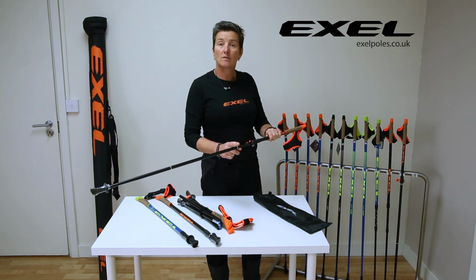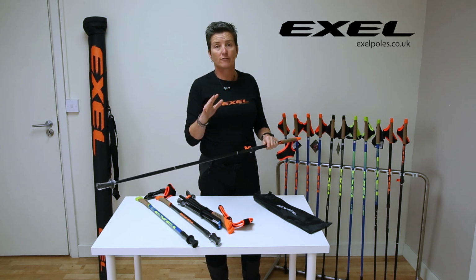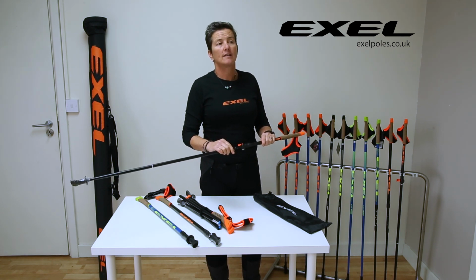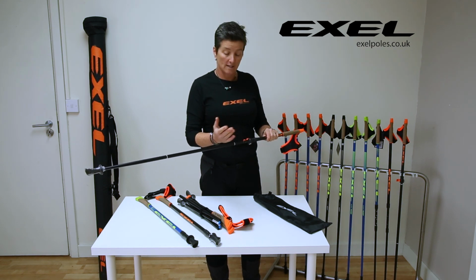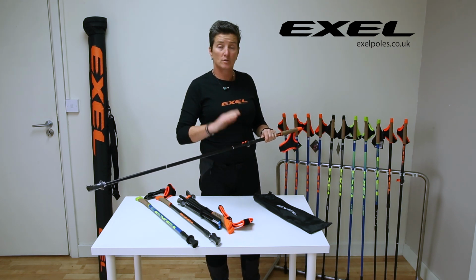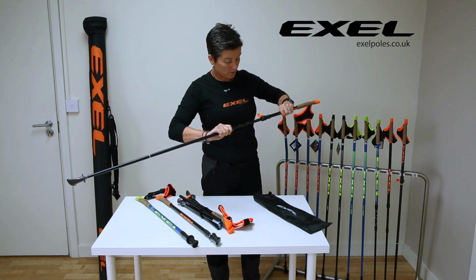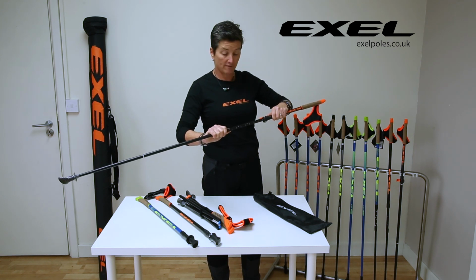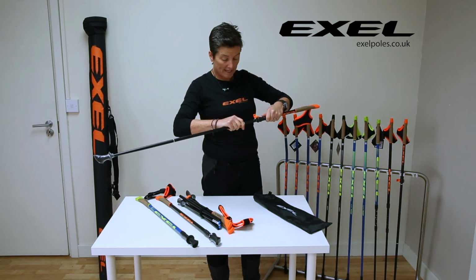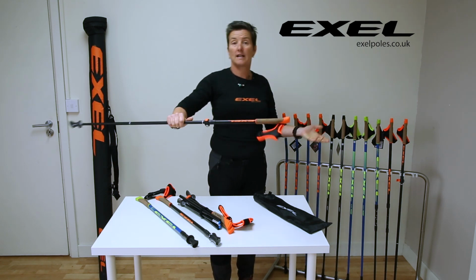And this extends from 110 centimetres, which is what I walk with. I'm 5'5", so anybody from kind of 5'3", 5'4", 5'5" upwards can walk with this. Unfortunately, they don't come as low as a 105. So it's 110, and then it goes all the way up to 130, even just about up to 135. So you choose your length here. So I'm going to put it for me, 110, close the clamp, and that's me.